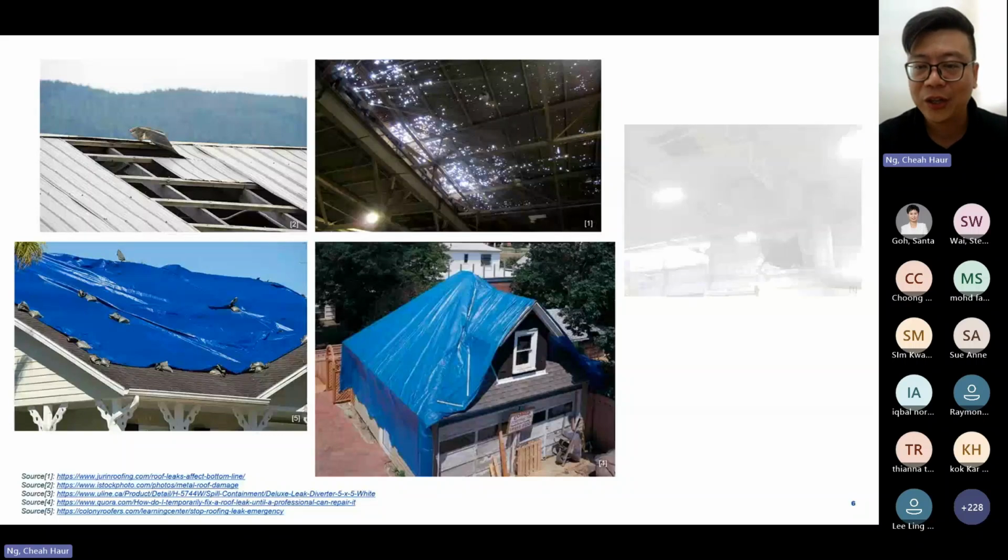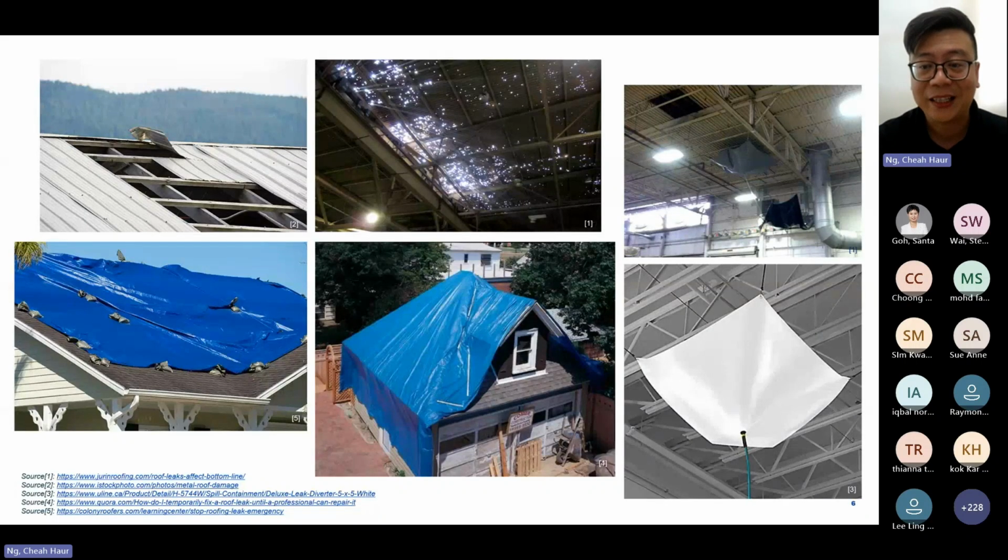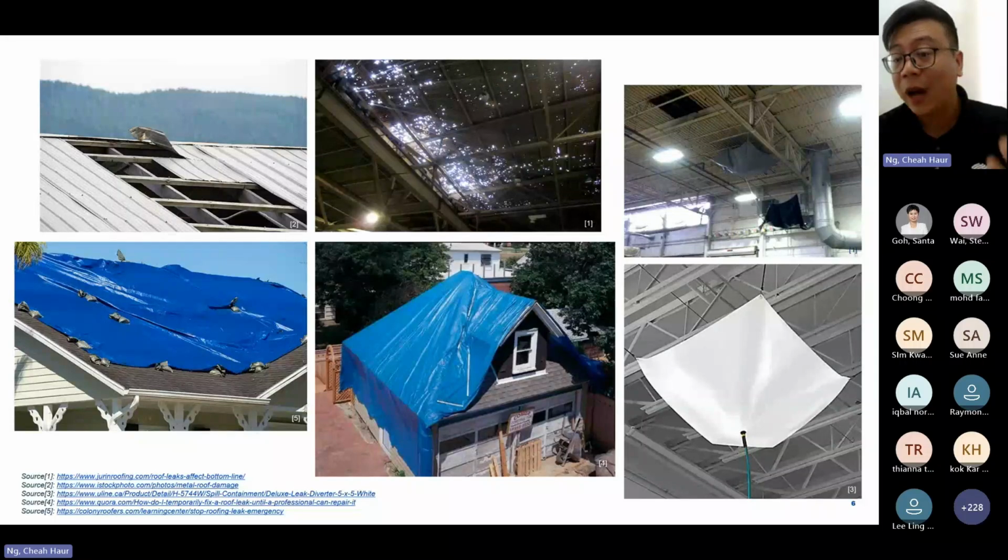The photo shown on the right-hand side is a real case of a temporary solution to catch the water leakage when the roof is filled. The reason is very straightforward. If the water leakage happens in a residential building, the residents can maybe just move out, stay in a hotel, or maybe a relative's house.